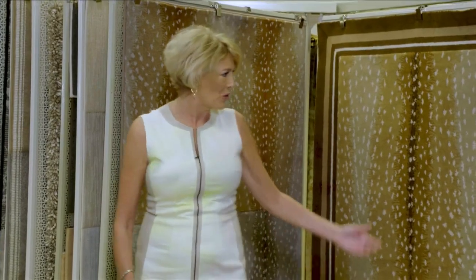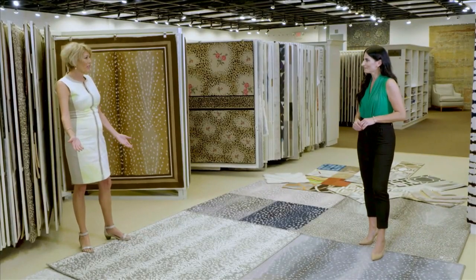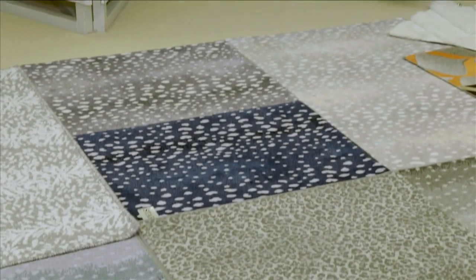So as you can see from right here, this is Antelope Axe. This is the first one that we did. And this one over here, we did in the blues and the grays. And now we have some lighter colors over here. This has texture, that has some shine. This is a very popular one. So you can go in any direction you want if you want animal.